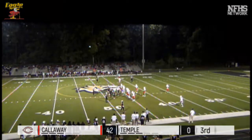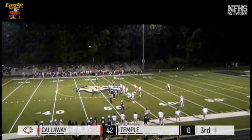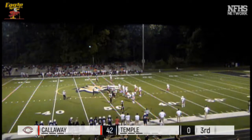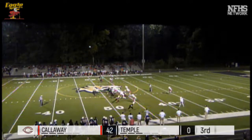All right, welcome back here live at Temple High School. Callaway on top 42-0 as we start the fourth quarter. Temple 1st and 10 on the Callaway 47-yard line. A couple scores of note at the half. Central Carroll leads LaGrange 13-3. And in the second half, Troup leads Chapel Hill 35-0.